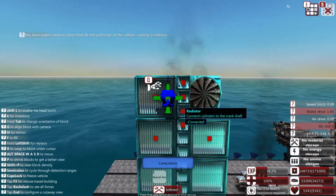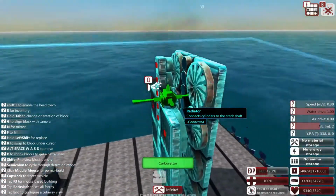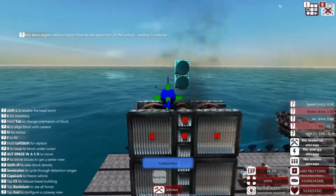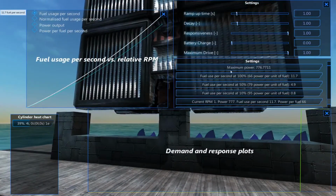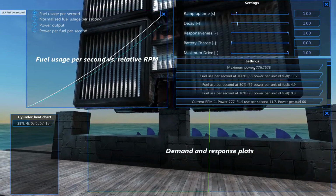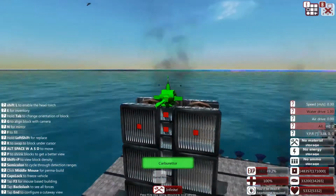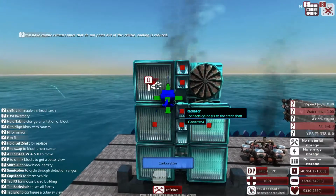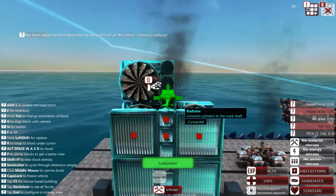Let me start removing this and show that I'm not just throwing 100 radiators on it to make it look over exaggerated and ridiculous. I'm just going to cut one stack off of that, and this was running at 785, and see it's gone down to 776. If I cut off another row, because what we're trying to do is get the density up, right? We want to take up less space and make more power.